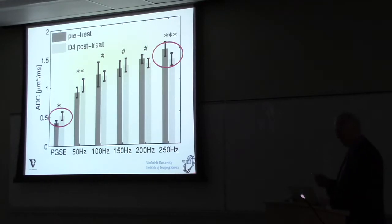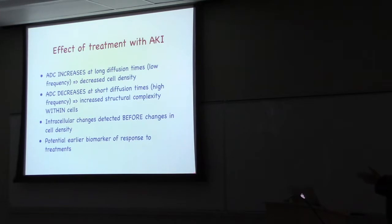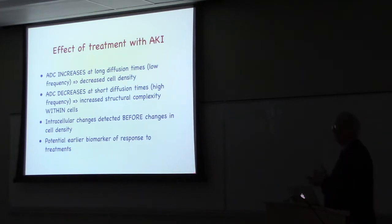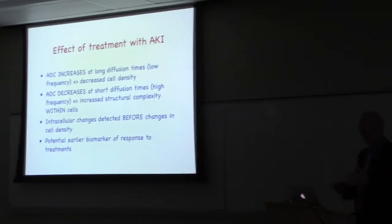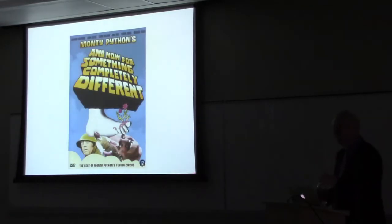So anyway, this is sort of an interesting area to now begin to look at how these ADC changes with diffusion time, cell density, and increased cellular structure. And we think it's potentially an earlier biomarker response to a certain kind of treatment. Okay, and now for something completely different.